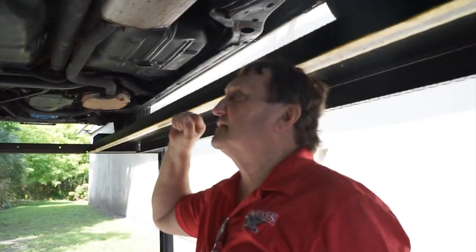You're buying a car that is a documented 43,000-mile car with a 425 cubic inch Cadillac motor, and it's available at Hankster's at Daytona Beach. It's a really neat car. You got to take a look at this one.